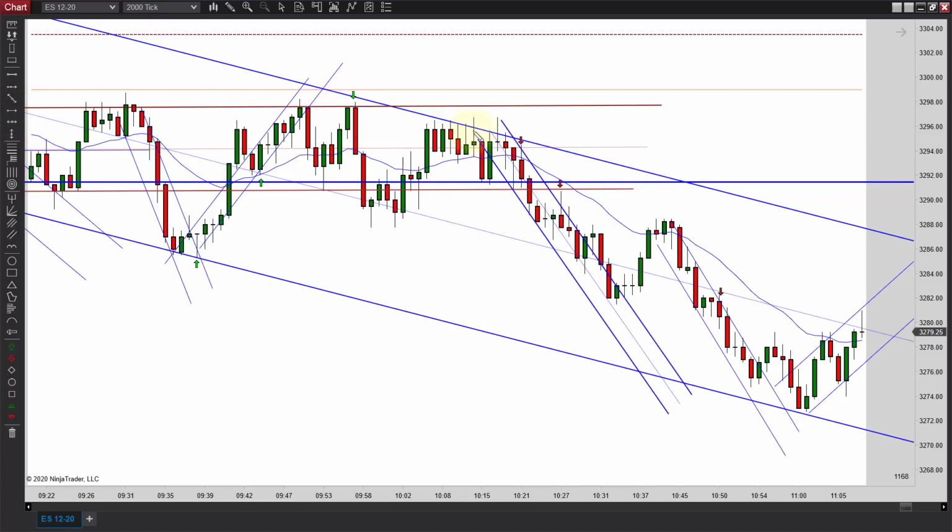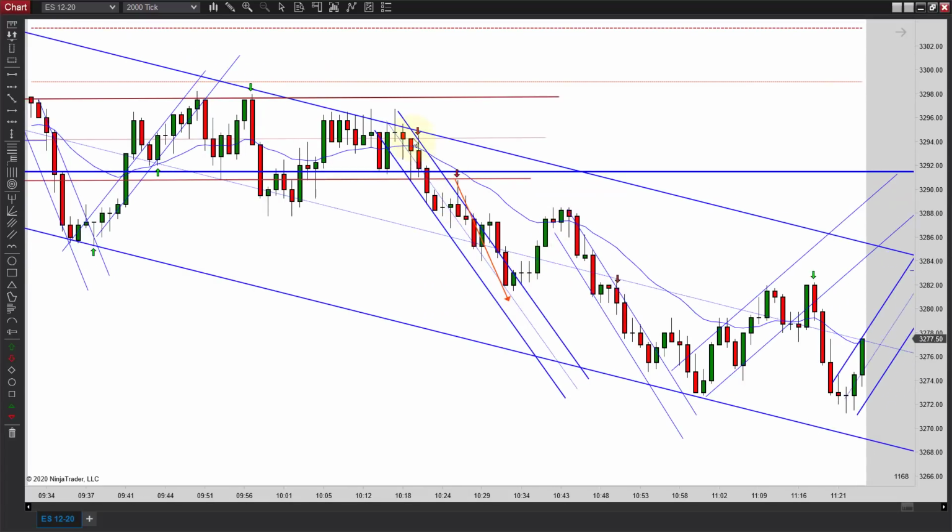And so I like entering on either one of those, or both of them if you're flat by the time of the reversal. And that would be your measured move right there. We missed it by a tick or two. But we end up coming on back down again. But either one of those would have been good trades.